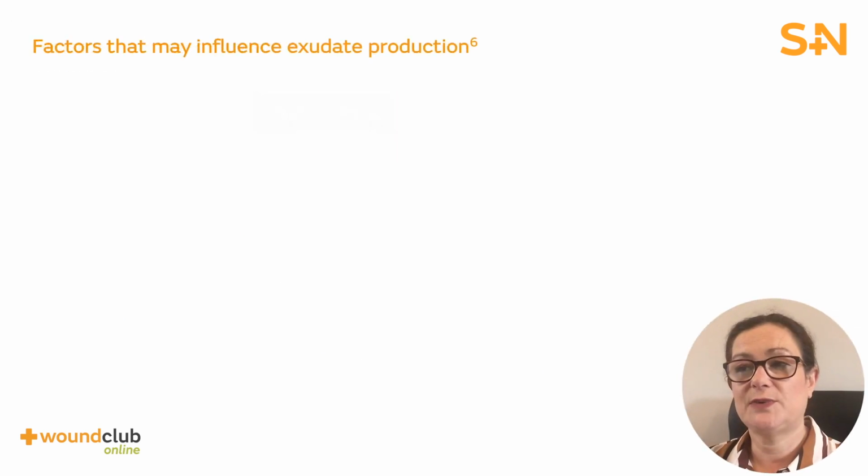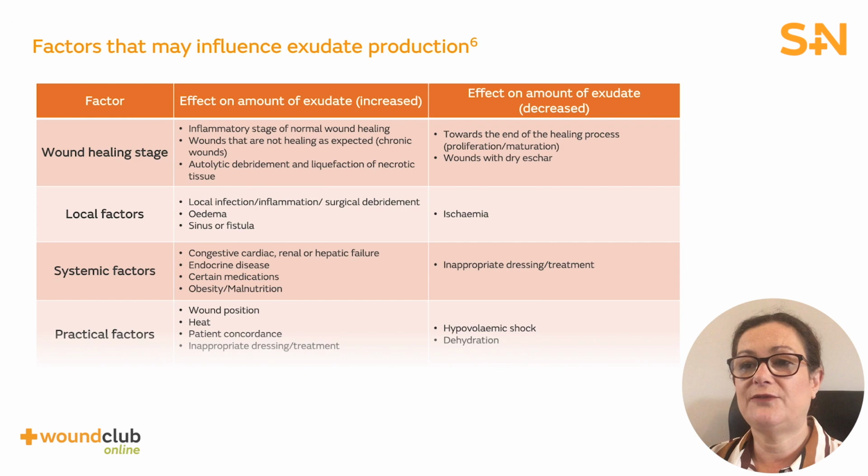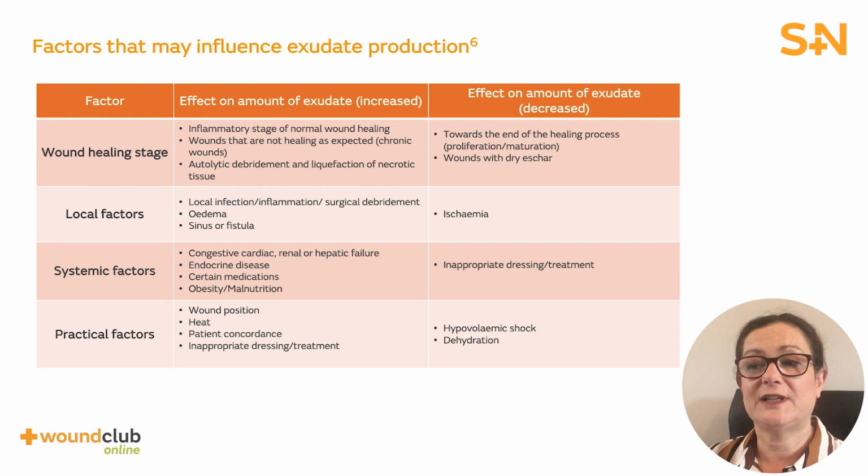There are many factors that will influence exudate production, such as where the wound is on its healing trajectory. For example, is it at the inflammatory stage of normal wound healing, or is it not healing as expected, becoming chronic or infected? Other factors include: is edema, a sinus or fistula present? Does the patient have comorbidities such as heart failure? And practical factors too, is the patient cooperating with therapy, or is the wound in a particularly difficult area, for example, perineal sinus?